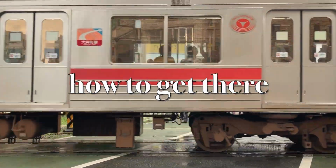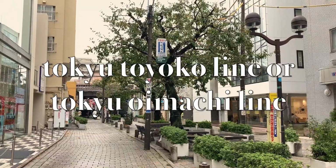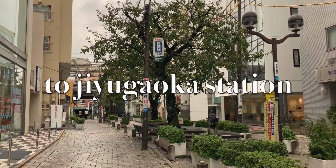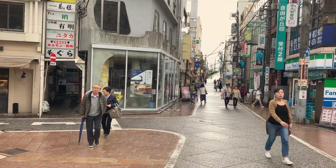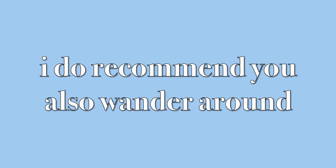To get to Jiyugaoka, you can either take the Tokyu Toyoko or Oimachi lines to Jiyugaoka Station. It's a commuter express stop on these lines, so you won't be waiting on the train for long. In this video, I'll be giving you the ideal itinerary for this quaint area of Tokyo, but as always, I do recommend you also wander around and get lost. Who knows what you'll find?